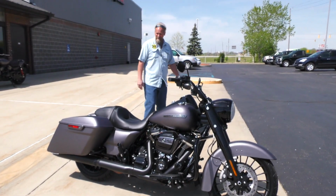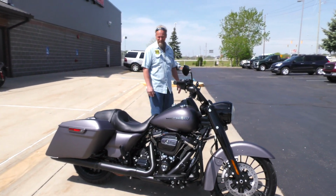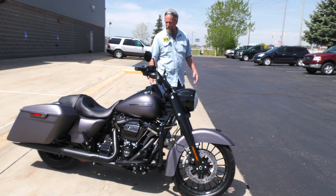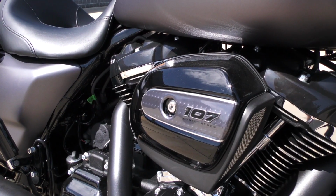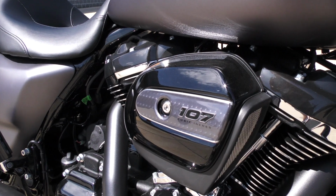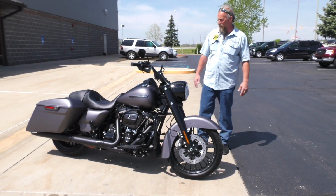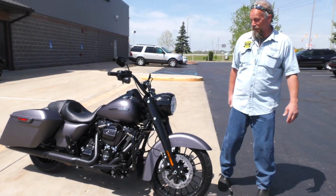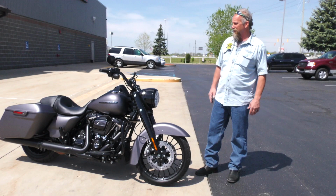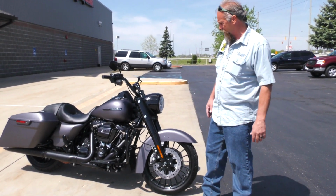You know, that looks pretty darn nice right there. I like the look of it, the black motor. Obviously, you can do whatever you want with them as far as a Road King goes, but this is the way I like them. I don't like the windshield. I love the windshield off. Unless I'm going on a long ride, then I become a weenie and I put the windshield back on.